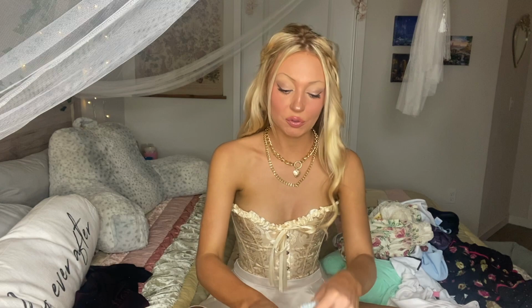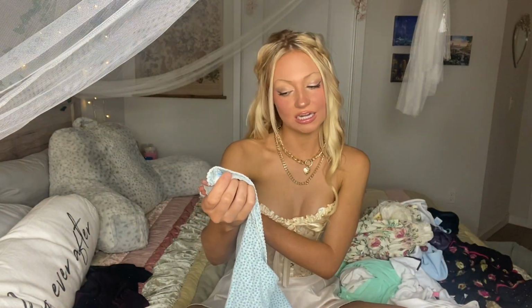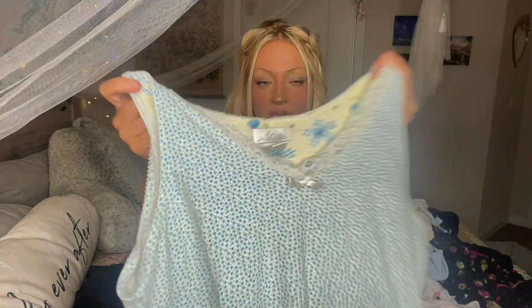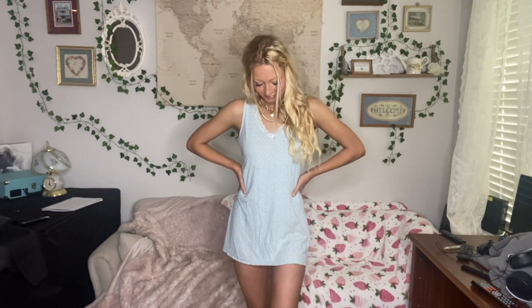All right, next up, for more of a brighter thing like I normally get, I found this really cute, I don't know if this is Y2K or 90s, but it's by the brand Aria, in a size medium, and it's just this adorable little floral baby doll style night slip dress. I just think it's really cute. It's 100% cotton, so very airy and perfect for a hot summer day.